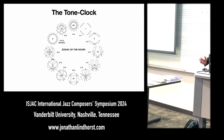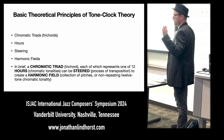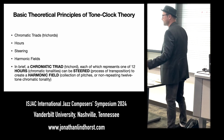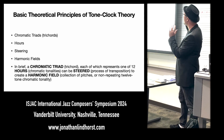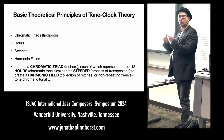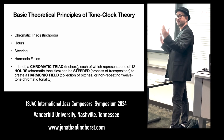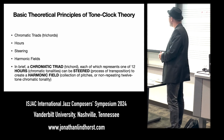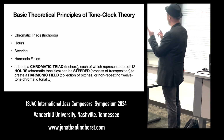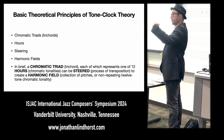So basically, this is a dense subject, I know, and we're at a jazz conference, and I'm pretty deep in post-tonal theory world right now, but basically there are 4 principles. You have your chromatic triads, which are normally known as trichords, but I find it's just easier to think of these as triads, and that's how Schat and McLeod thought of it. You have this concept of hours, this concept of steering, and the resulting harmonic fields.